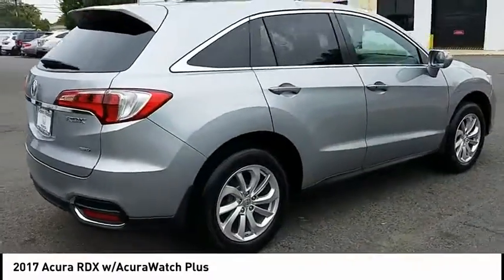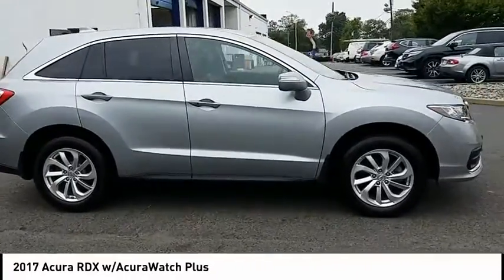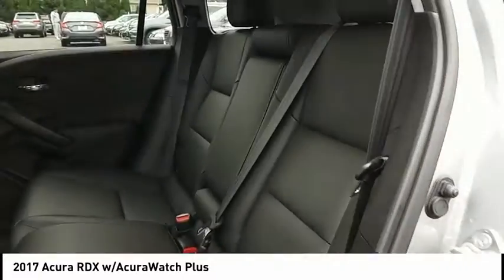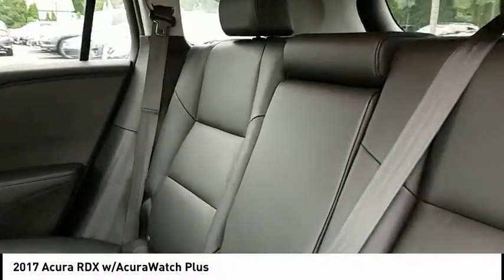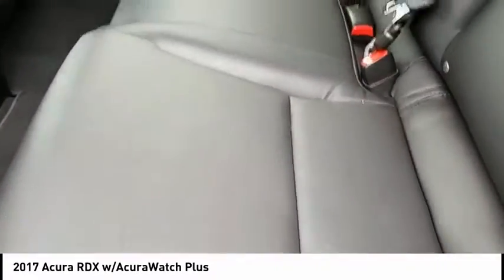Here are some of this vehicle's great options: lane departure warning, stability control, traction control, steering wheel audio controls, keyless entry, power lift gate, power passenger seat, all-wheel drive, backup camera, anti-lock braking system. Come see the car for yourself.